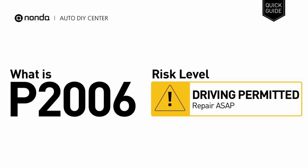P2006 is registered when the PCM commands the IMRC to open and detects that the IMRC actuator of bank 1 is locked in the closed position.